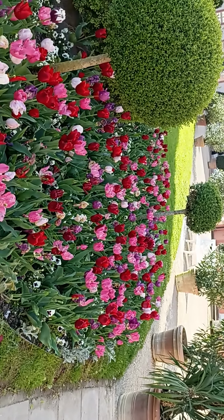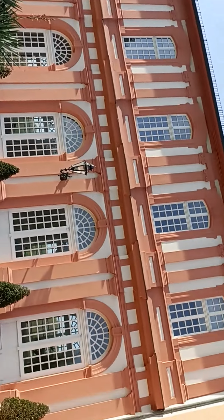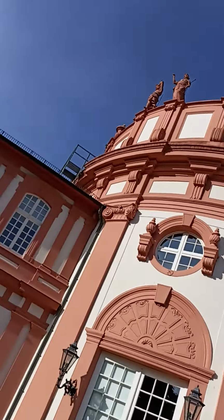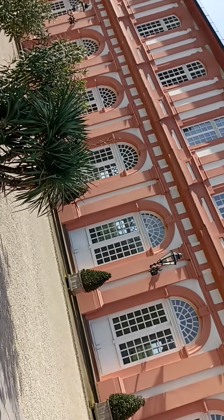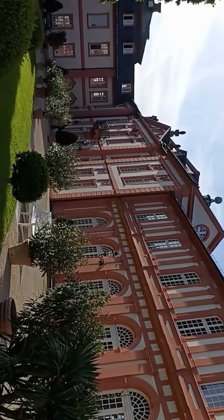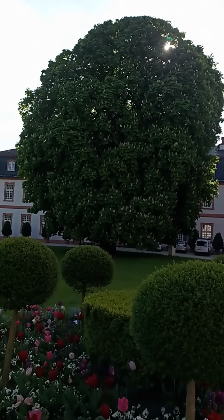This is this arrangement you can find in front of the castle. A lovely castle out here. Okay, reduce the zoom. There it is. Lovely castle. Beautiful tree out there.